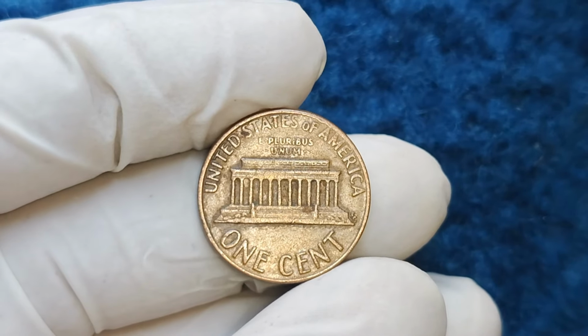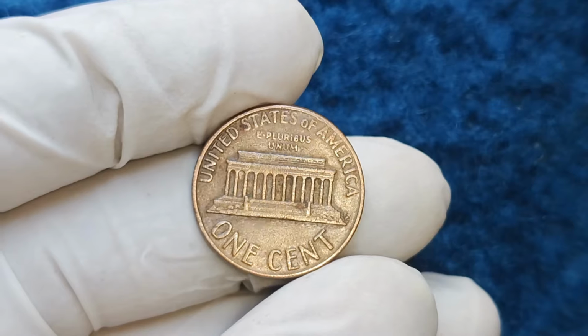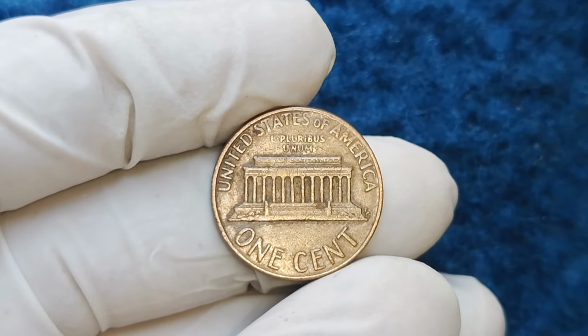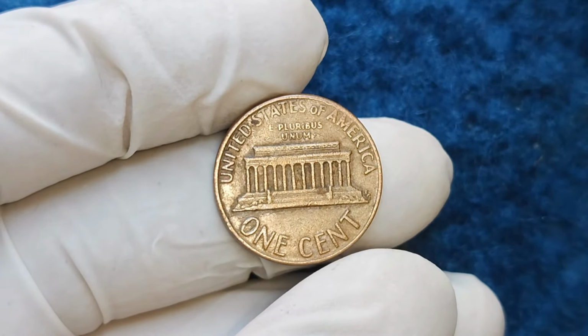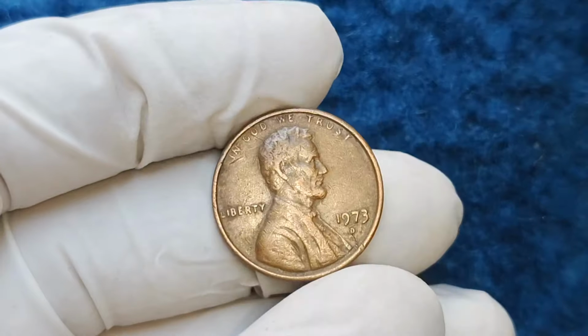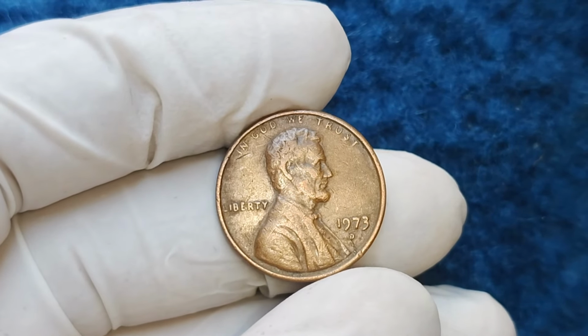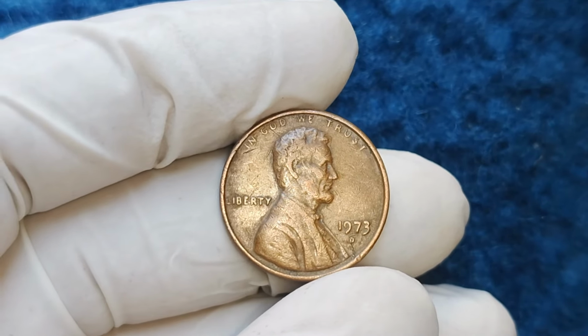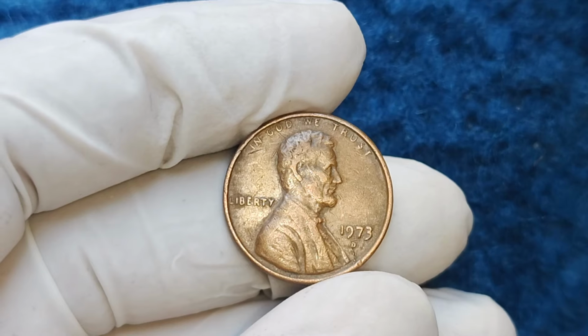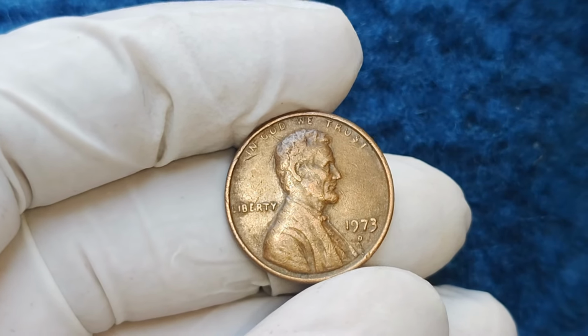I'm talking about the 1973 D Abraham Lincoln penny. This little coin might just be worth way more than you thought, with a current market value of around $1.3 million. Yup, you heard that right, over $1 million. But before you run off to check your piggy bank, let's break this down so you understand what makes this coin so valuable and what to look out for.